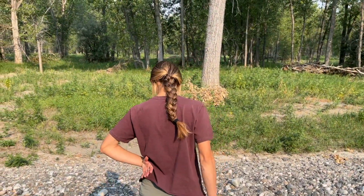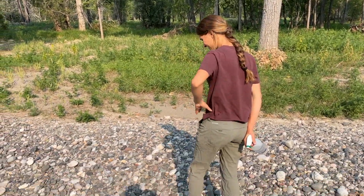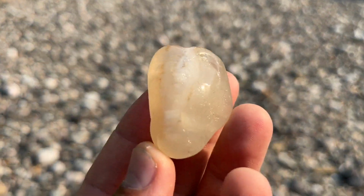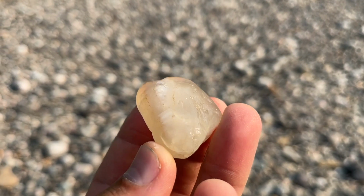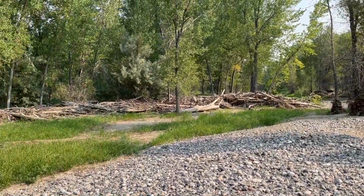Another find from Miss Agate Angler over there. Hello. I know she doesn't really make very many appearances. She found this nice little waterline nodule though. That's pretty. It is so beautiful back here in the woods.